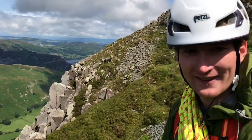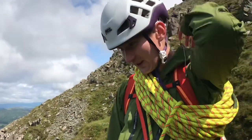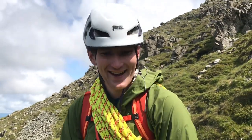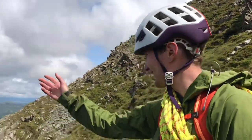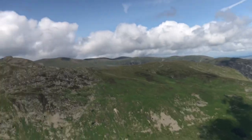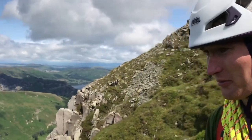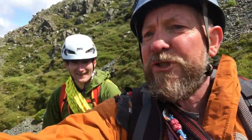So, Benjamin, what do you reckon on that first scramble? That was a cracking day, wasn't it? Really good. And look what the weather's done for us. We're not expecting that, were we? Well, what was it like when we were driving up? Miserable. It was just clag everywhere, wasn't it? You'll see on the video. And it just goes to show it's worth pursuing. Don't give up. A lesson in life. Don't give up.